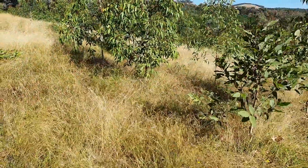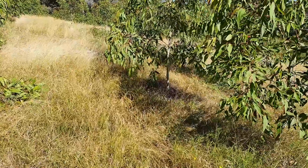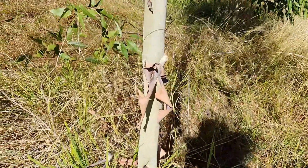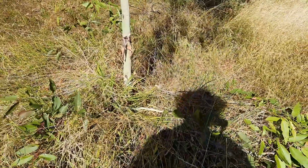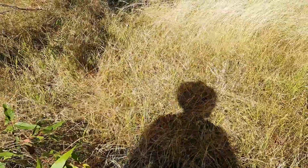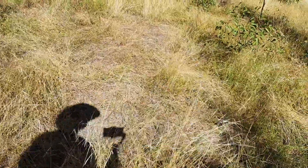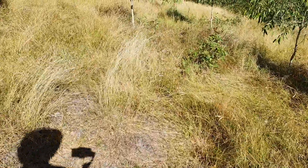Okay guys, hopefully the wind's not so bad in amongst the trees here. I'll show you a little bit of what I've done. If we have a look at this tree, get down close, you can see I've cut some of the branches off, and they're laying on the ground now, so that there's some clearance in the event of fire coming through.